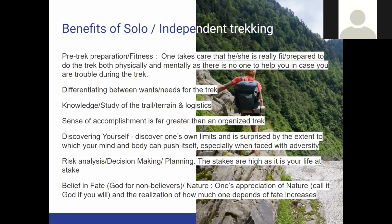Obviously, your risk analysis and your decision-making will be much better than with a touristic kind of group-organized trek along an unknown route with unknown challenges along the way. In many cases, life-threatening situations will arise where, of course, the stakes of making the right decisions are very high. So your decision-making will become much more rigid, and then basically your belief in fate.